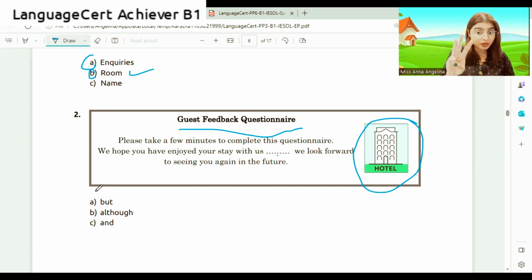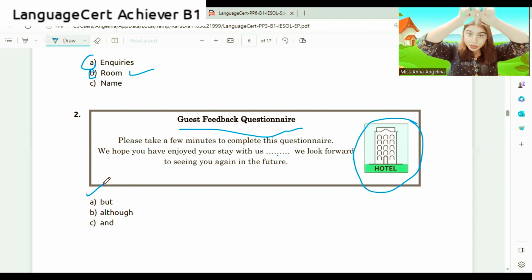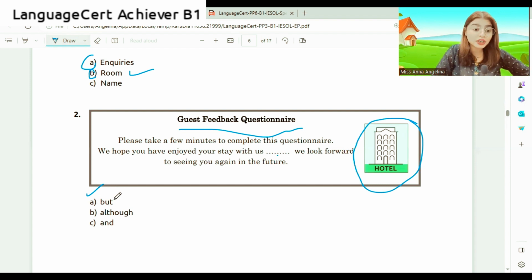These are step number 3, 3 options. We have these connectors, conjunctions, parts of speech, a thing that joins two sentences together. Like we have but in here, although, and.